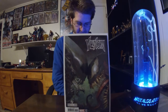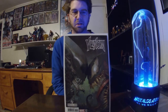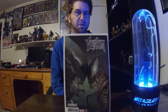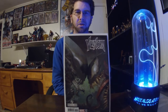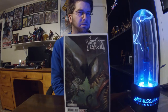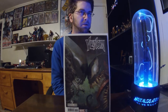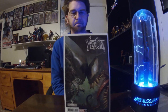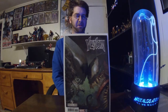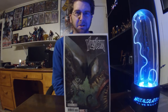Okay, next up we have Venom number 32. This is the Brown Marvel vs. Alien variant. It's another King in Black tie-in. Donny Cates' run's going to come to an end here pretty soon with issue number 200 or 300. I don't really remember offhand. I think it's issue number 200. But it's fast approaching. It's sad to see him go. He's been doing excellent on this title, but I know he got his hands in a lot of different things.